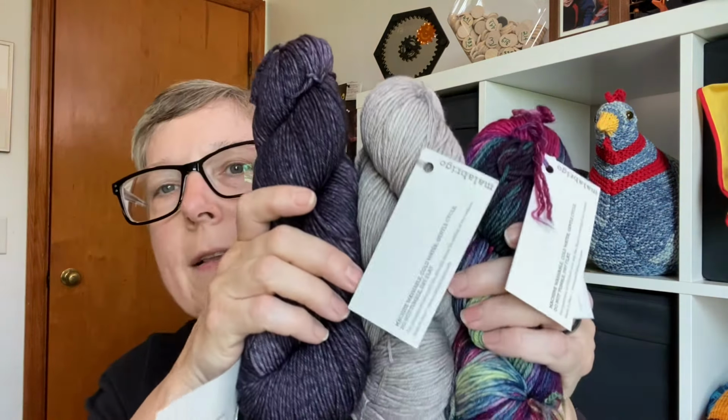Let's see what the other ones were. I think there were 3 skeins of Arroyo, and these were all kind of singles of some kind or another. And so this is a DK, it says here DK and Sport. And so these were all single colors, not specific dye lots. But let me show the full side of the skein.